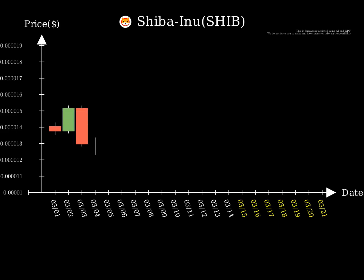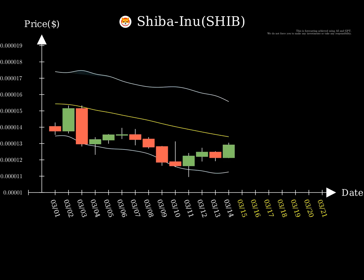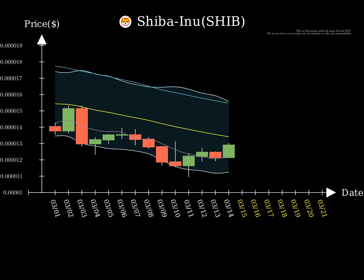Based on the provided historical and forecast data, SHIB appears to be in a short-term downtrend. The price has been consistently declining over the past 2 weeks, with the forecast indicating further downward movement. The support price at $0.0000127 provides a potential buying opportunity. A long position could be initiated at the support level with a stop-loss order placed below the recent swing low, around $0.0000115. The initial target price could be set at the resistance level of $0.0000134, representing a potential 7% gain.